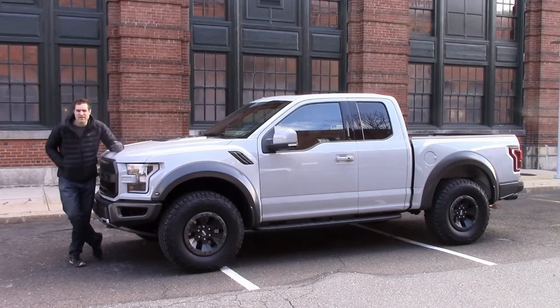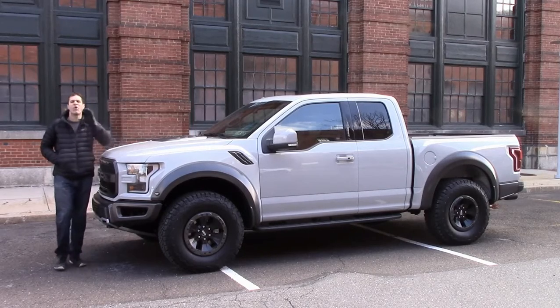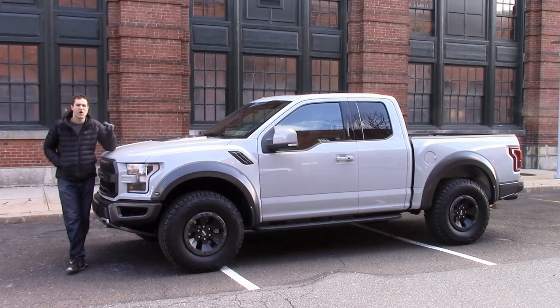So it's already becoming pretty clear why the Raptor is worth so much more than a standard F-150. But to really drive the point home, I have to get behind the wheel. All right, time to drive the Raptor. It's been a while since I've driven a pickup.